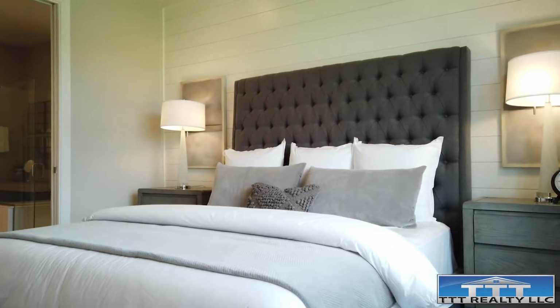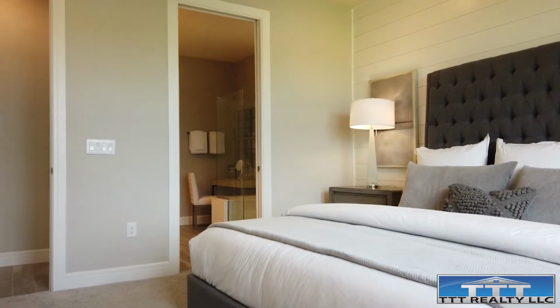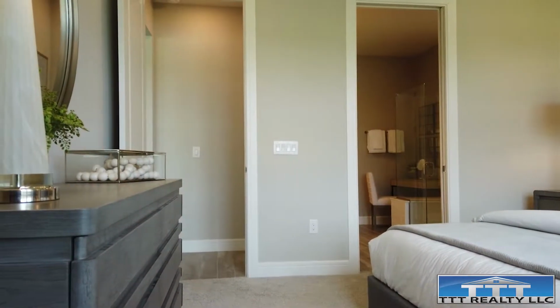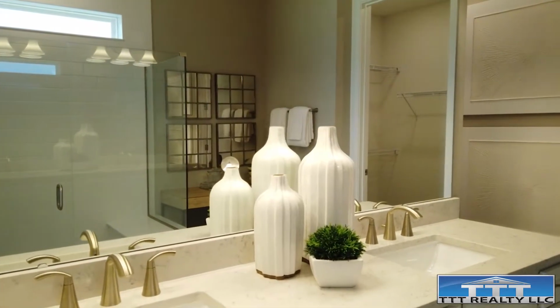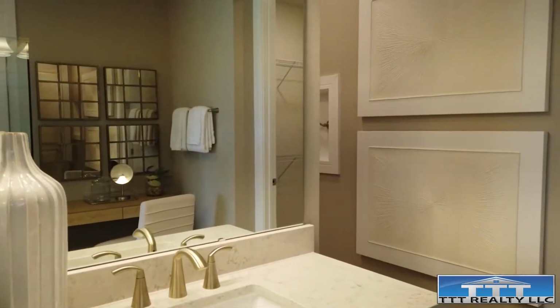And again, it is a lovely, lovely space. Plenty of room for your king-size bed. Big windows across the back to keep the house light and bright. And again, Webb offers lots of different options to configure your master bath.